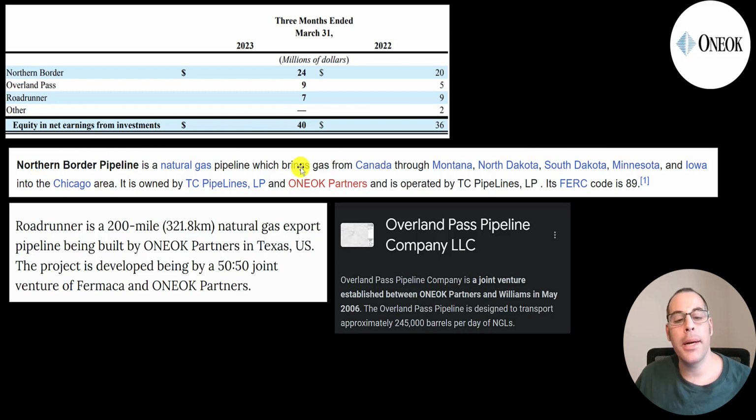So this pipeline is owned by ONEOK and the Canadian company TC. The Overland Pass Pipeline is a joint venture between ONEOK and Williams. And this project transports 245,000 barrels per day of natural gas liquids.